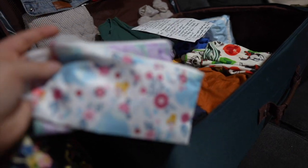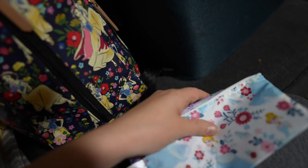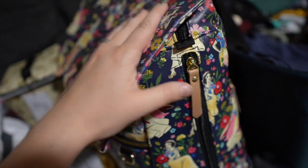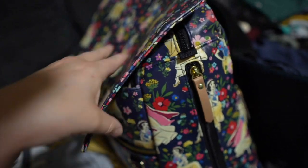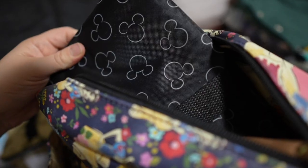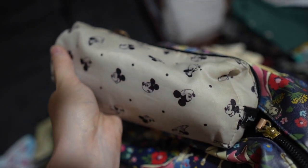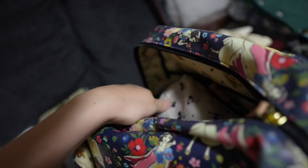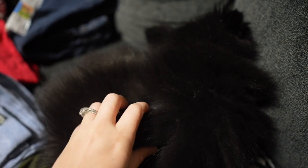But each day we'll put the snacks in these, but we'll have these packed for the flight. Like I said, the diaper bag for the boys will probably just be simple: extra outfits, wipes, diapers. There's also a changing mat in there, and then this little pouch holds our creams and hand sanitizer and stuff. So that's simple.